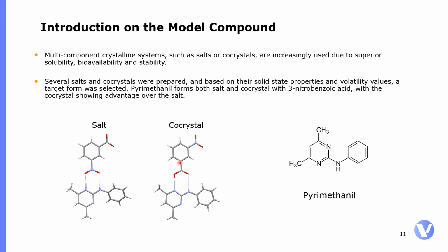So the challenge is actually to be able to control either the salt or the co-crystal formation. And in this study, we wanted to look at the formation of a co-crystal. So in the next few slides, I will show you how we achieve a controlled crystallization of this form.